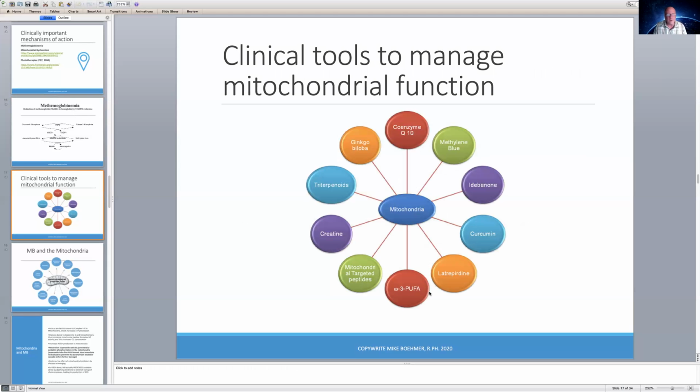We talked briefly about methemoglobinemia, and now moving to mitochondrial dysfunction, which is, I think, the more interesting area for most folks. What do we have on hand, what are the medications or things that we know that work to control mitochondrial function or improve it? What was on the list in that area I found was CoQ10, methylene blue, idebenone, curcumin. This item here I do not know anything about. Then just omega-3s. Then we have mitochondrial targeted peptides, creatine, the CBD and triterpenoids, and ginkgo biloba.